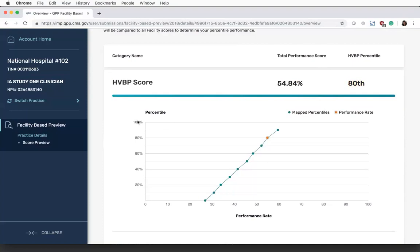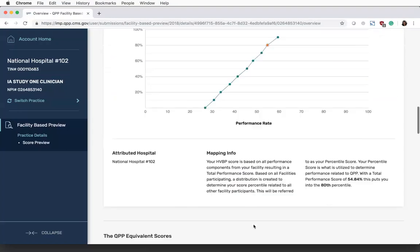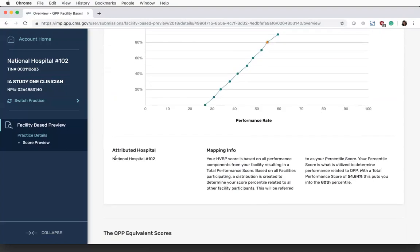So the percentile is here, and the performance rate is on the bottom. You can see your particular scoring here with this orange dot. Upon hovering over it, you're going to see that same information that we have called out at the top. The performance rate of 54.84 is associated with a percentile score of 80. At the bottom, we're also calling out the attributed hospital, and then this mapping information section is really just a text description of exactly what I'm explaining to you right now.